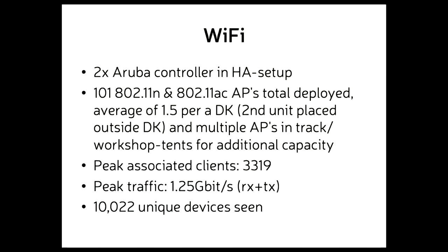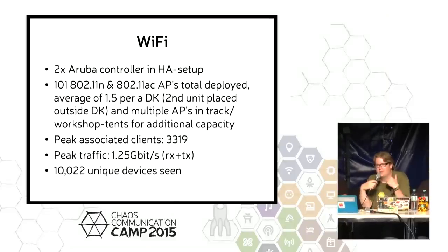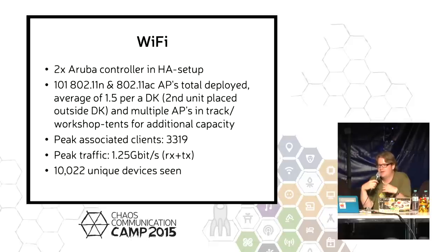I'll move over to Arjen for the Wi-Fi. So, Wi-Fi. We've been using a similar setup as at the last Congress, which was a dual Aruba controller running in a high availability setup. We've deployed over 101 802.11n and 802.11ac access points, and that had an average of about 1.5 access points per dot and close. So we would mount one access point in the dot and close, and then we have another, more outdoor suited IP65 access point, in the neighborhood to cover the edges.